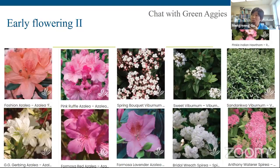So this group of plants are also spring flowering. Compared to the group of plants from the previous page, this group actually has a very tidy look. They're not necessarily as tight as meatballs, but they make a pretty round shape and have a very dense growth habit. So this could be used as a hedge, as a screen, or as a backdrop.